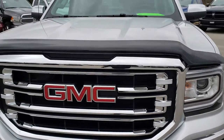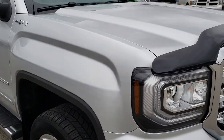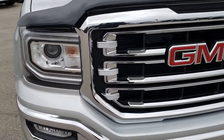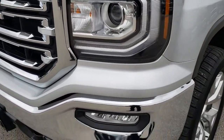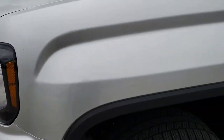Today we are checking out this super clean 2018 GMC Sierra 1500 Crew Cab Short Box. This truck has the 5.3 liter V8 motor. From this HD video, you will be able to tell that this truck is extremely clean inside and out, all the way around. Has the LED fog lights, the LED running lights, and the projector lamp headlamps.